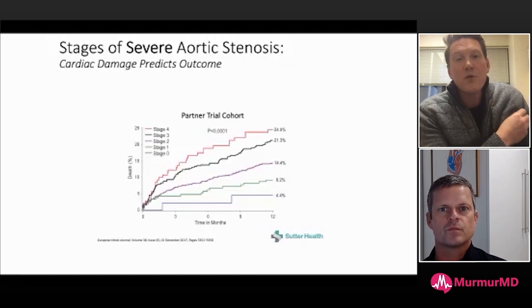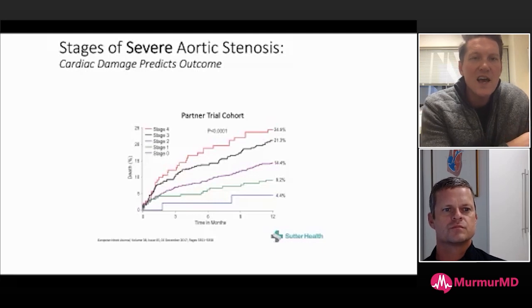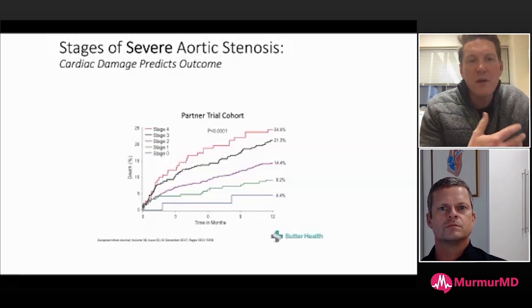Totally. No, I think that's a great point. So the other point I'll make when I show these slides is that one of the things we've learned from working so closely with our heart surgeons is that those three fundamental questions we all learn in medical school are helpful, but they're not the be all end all. So asking people if they've passed out, if they have chest pain, if they're short of breath, those are helpful. But what you really need to ask patients is, is there anything you were doing a couple years ago that you're not able to do today?